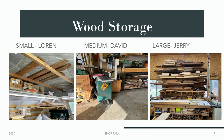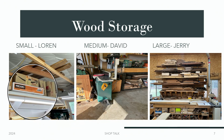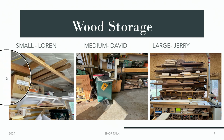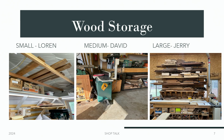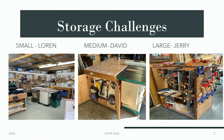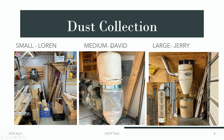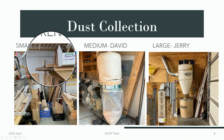Okay. I get whatever I can. I've got the sequoia sitting out in the garage. Wood storage is probably the single biggest drawback to the small shop. Because I have open rafters, you can see I have wood up there, but there's a physical limit for me crawling up there. I don't like ladders. Fair enough. And then in the corner around the dust collector, I have a bunch of wood stacked up, and then I use the garage. So yeah, it's a problem.